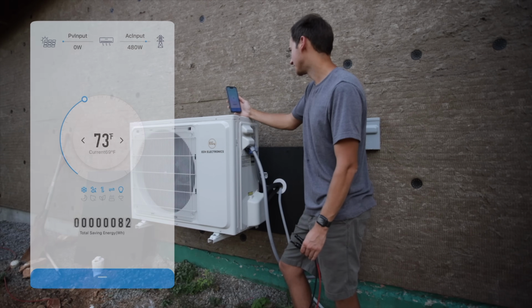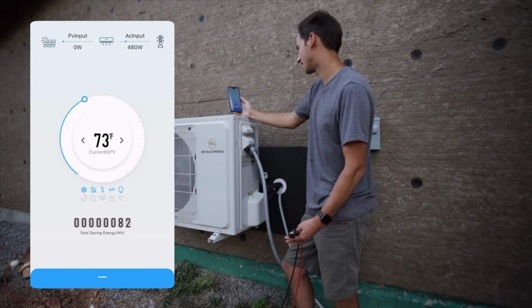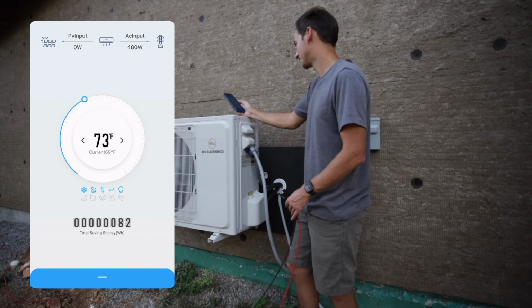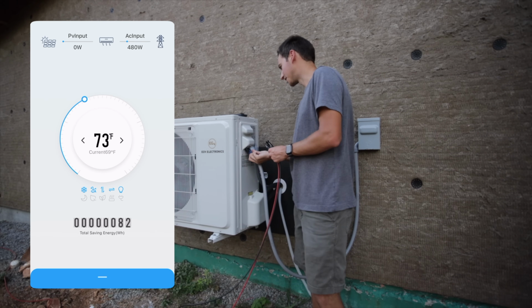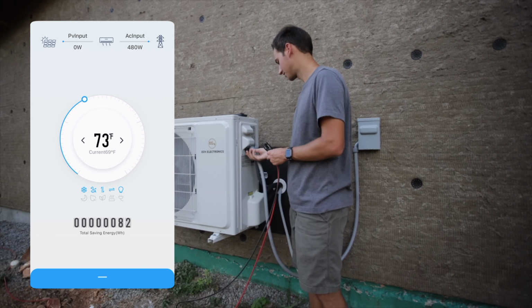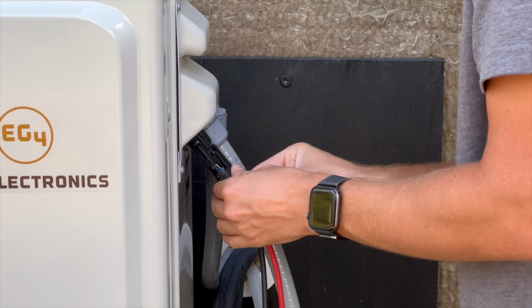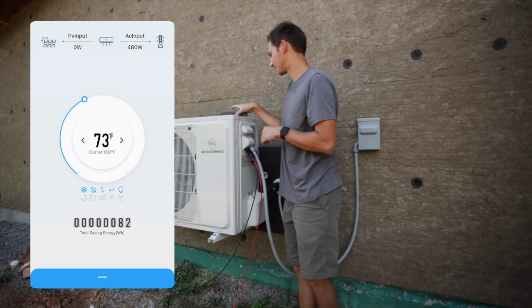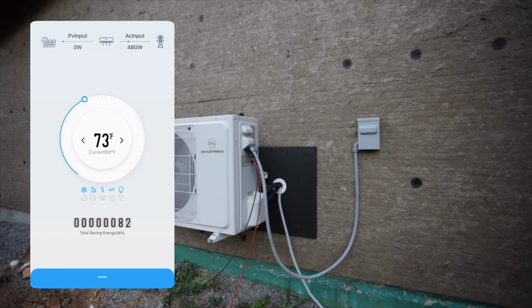So right now we can see that it's using 480 watts from the AC and 0 watts from PV. So we don't have a lot of sun shining right now, but I'm just going to go ahead and plug it in and see if we notice any change. Plugged in, and now the sun's coming out. Not seeing anything yet. I wonder if we have to be over a certain amount before it turns on.